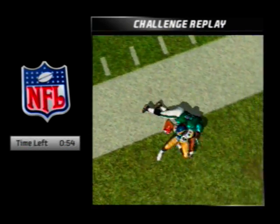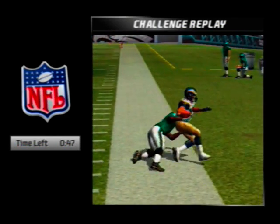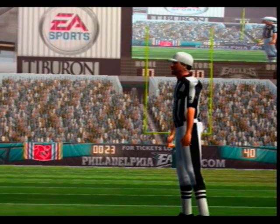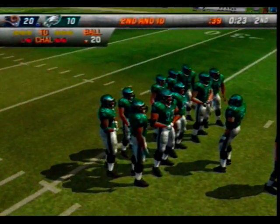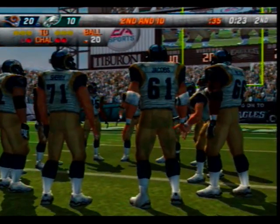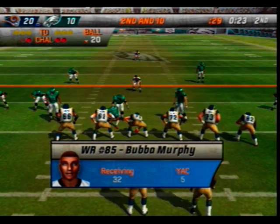Yeah, and the only question is, did he step out? That's what I think they're looking for in the booth. It's an incomplete pass. The player was out of bounds. So the referee agrees with the official upstairs, and this one has been overturned. Well, it was put in to get it right, and right there, it was wrong. And now it's right. Ball on their own 20, on the 20-yard line.